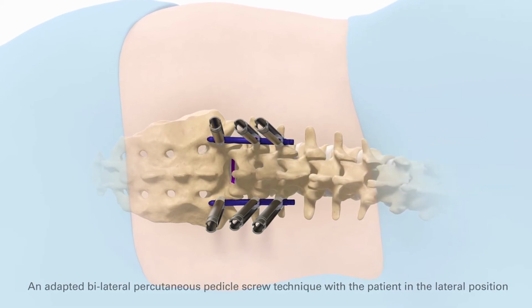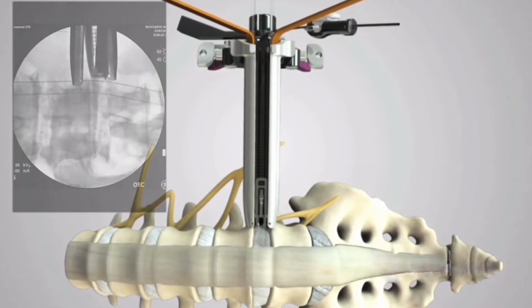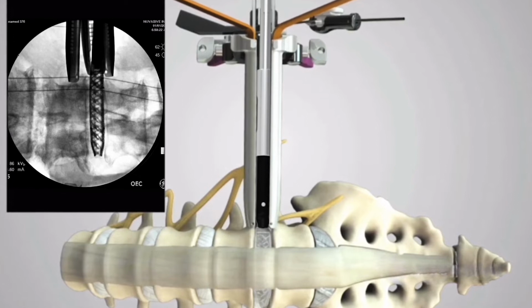And so now we can tie everything together with XLIF, XALIF, and X-fixation and do a complete fusion from the L5-S1 level up. It's been amazing. It really just started because I wanted to stop wasting time in the OR. That's really why it started.